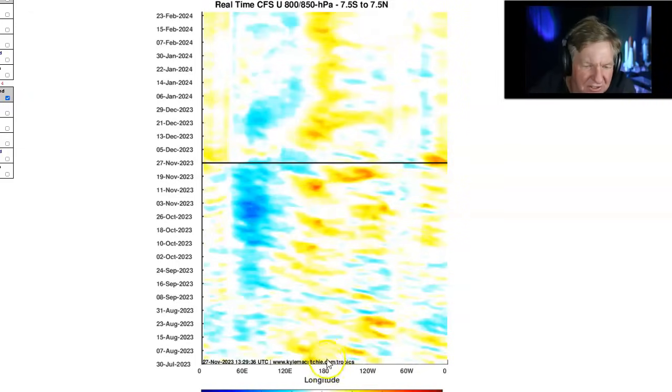So here's the dateline right here. Oranges and reds, westerly anomalies. You see the steady 1, 2, 3 westerly anomaly pattern. Actually, there's more down here. And now we see right here, and the dateline right here, the far west Pacific starts right along here. So here's our little easterly wind event that's going on right now, the inactive phase of the MJO. But then we see steady westerly anomalies, if not strong, the whole way through December.